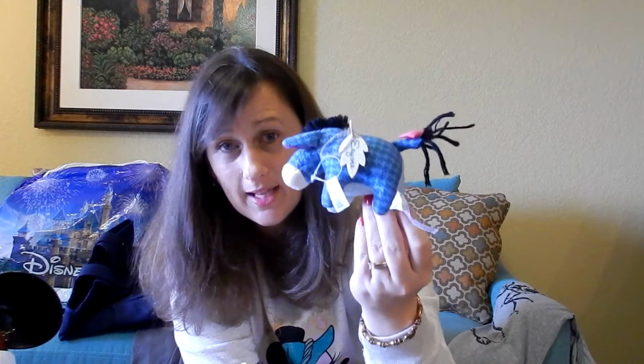Yeah, it's a Christmas ornament, but he's a stuffed animal on a string, a mini stuffed animal. The price is absolutely ridiculous, but I was one of those that was willing to pay that price because Eeyore's not necessarily the easiest character to find new merchandise on, but Lakeland will absolutely love this.